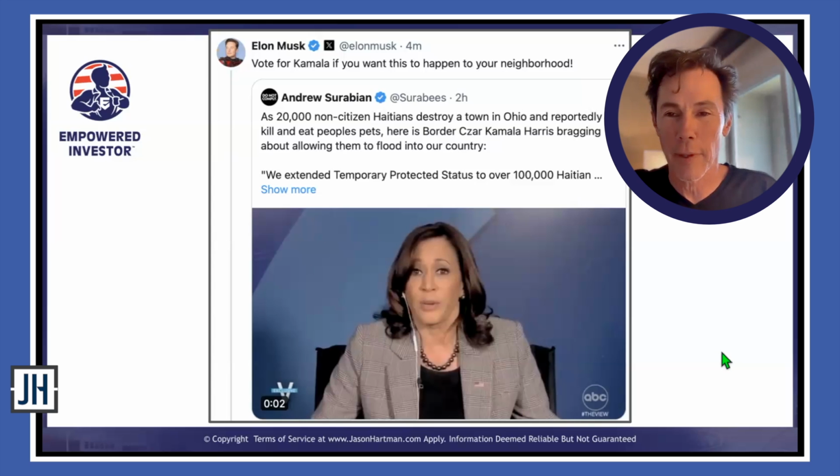100,000 Haitians. Folks, how could you interpret this as anything other than treason? Your own vice president, and scarily maybe your own president, literally working against the wishes of their own citizens. It is truly shocking. We are under attack. We are literally under attack.